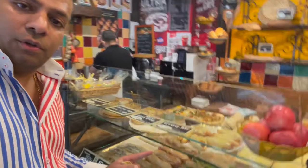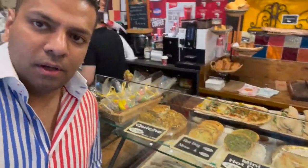I've got a croque monsieur, a mini hot dog, and some macaroons. That's going to be my breakfast along with a double espresso because I have a long drive today. The gentleman's been very kind. He's preparing me a double espresso. And it's a very beautiful French patisserie.